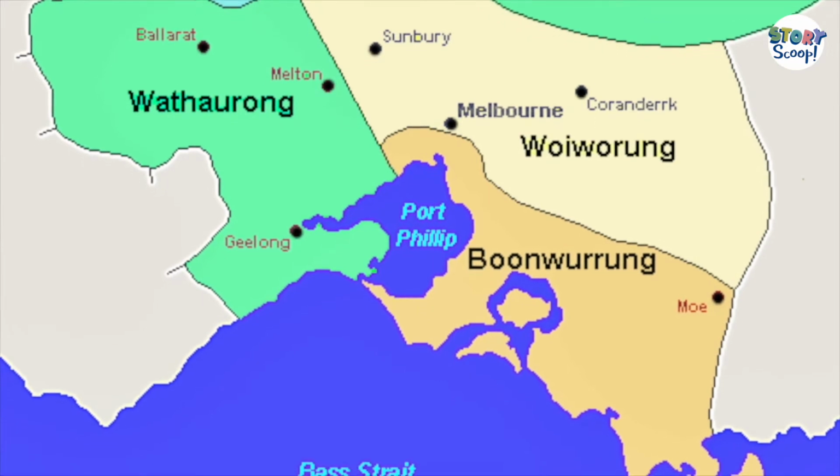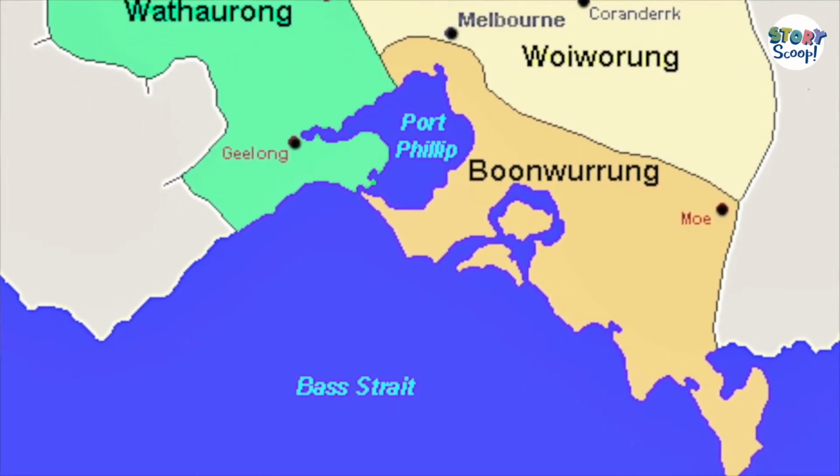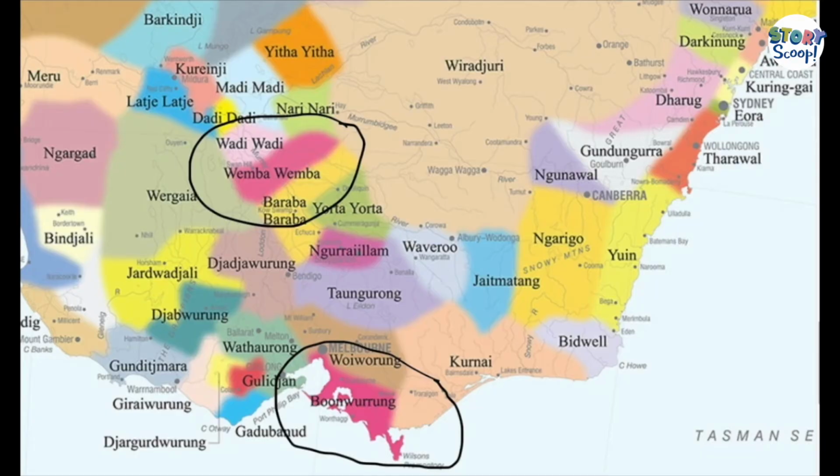So my country and Wathaurong country are neighbours. And that would make you a saltwater person, which means, you know, comes from near the ocean. What about Wemba Wemba? Is that saltwater or is that inland? That's freshwater. So I'm a freshwater, saltwater person. Wemba Wemba is my dad's family.